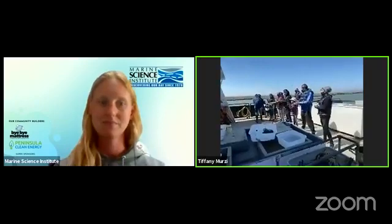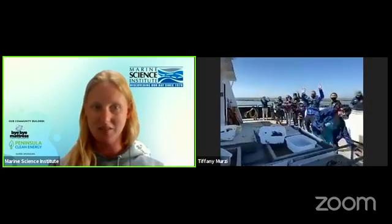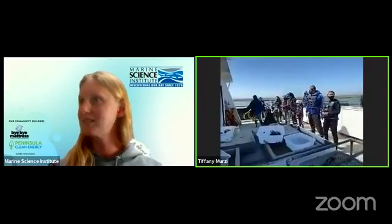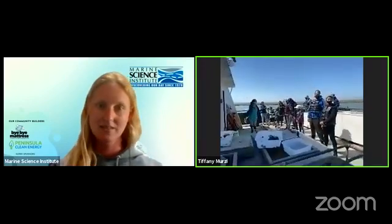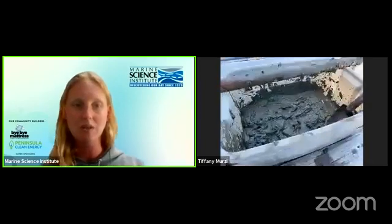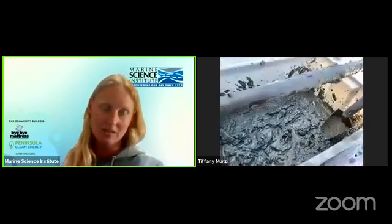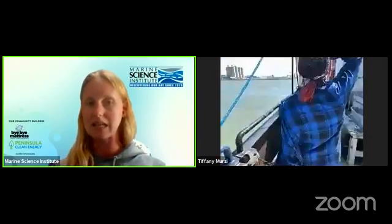Hand washing. Yes, all of the hand sanitizer. Good job, Maria. Again, she's handing out that rope that everyone's going to be using to pull. There's a sample from what they collected off the first mud grab. You can see it's quite fine, almost looks like clay.